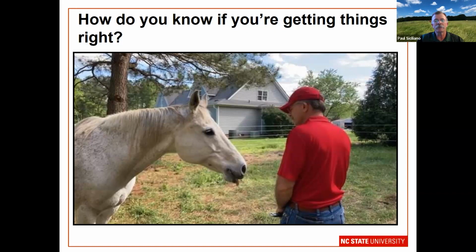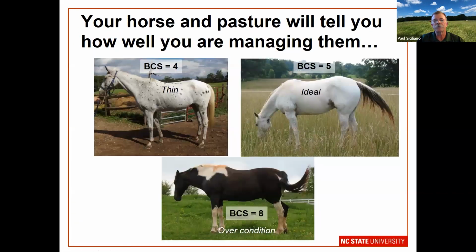And you also have to look at the grass. The grass will tell you too. If they overgrazed it a little bit, we'll make the allocation just a little bit bigger. And over time, you'll get this figured out. It is a little bit of an art and a science. So the horse and the grass can kind of tell you short term whether you're getting it right.